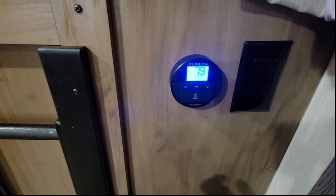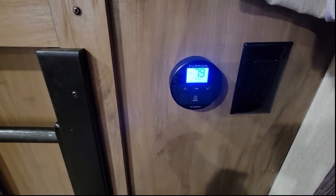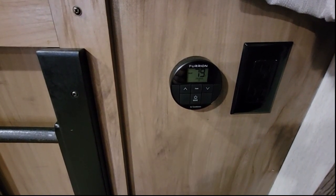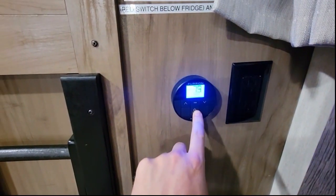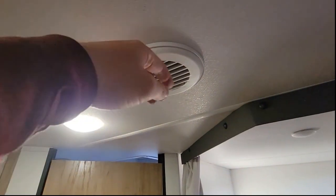Again, make sure that your propane is on, because if your propane isn't on, this isn't going to work. So make sure the propane's on first. Make sure it's flowing. Again, a trick is to light the stovetop first, make sure propane's flowing, and then turn this on. And then when you're done with that, you will hold this down, again, the power button, and it's going to turn off the thermostat.